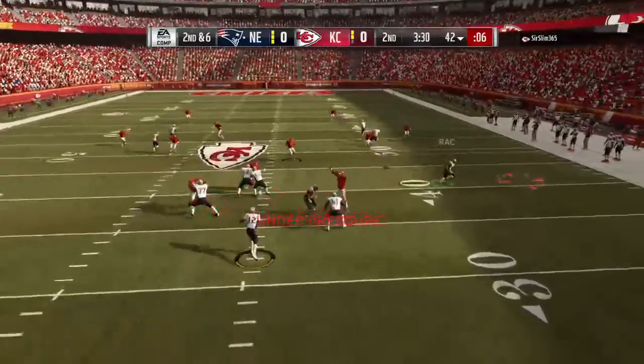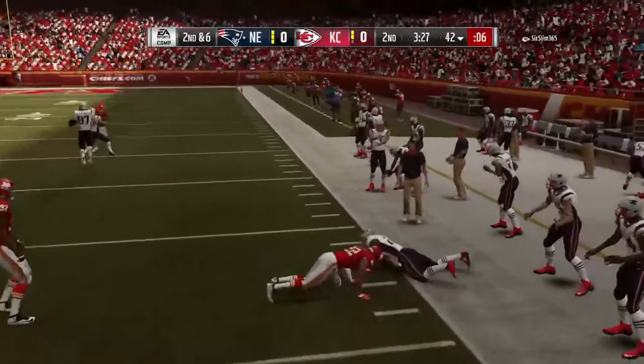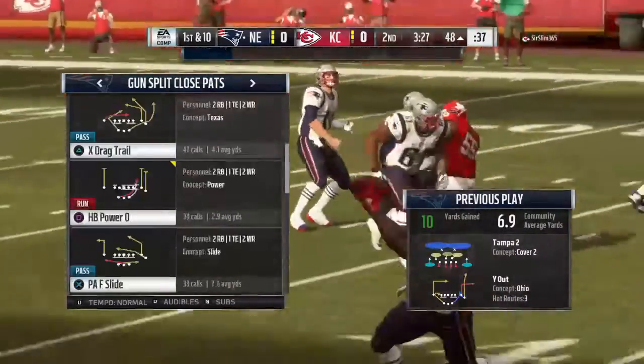On second down, here's Brady. He'll check this one down to Michel. The Patriot passing game is rolling. They've got another first down.